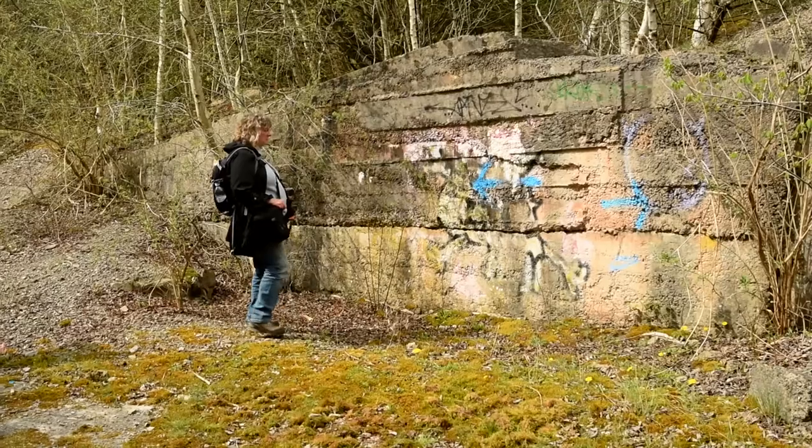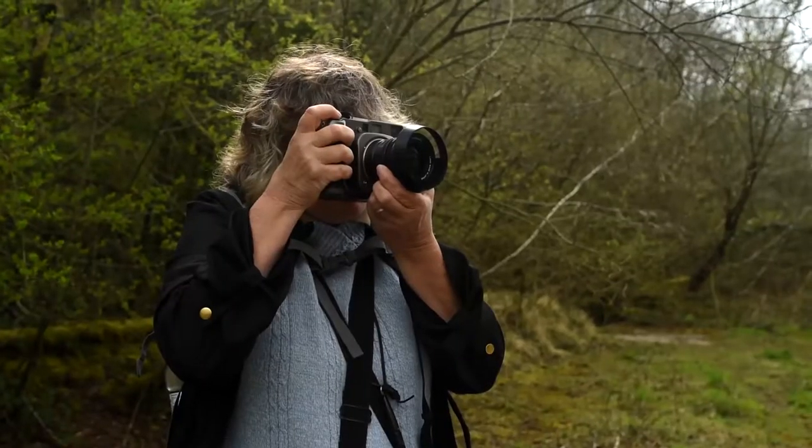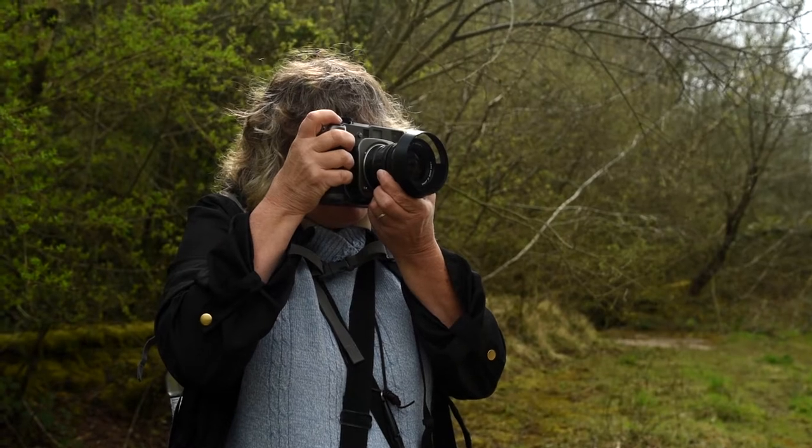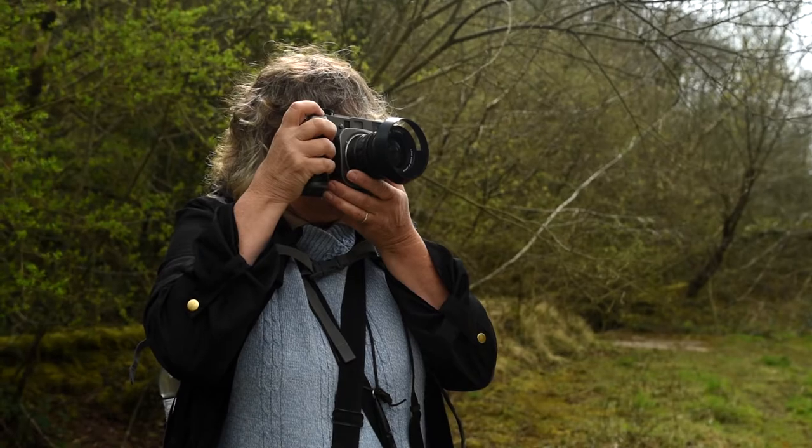I just love the time it takes. I like to consider what I'm doing. And also, I really like the fact that I'm doing my locality. This is my local. It's the landscape where I live, and I like to breathe it and record it how I see it and how I think about it.